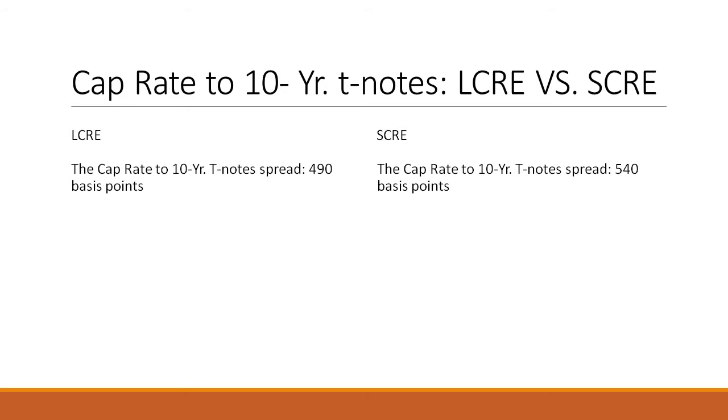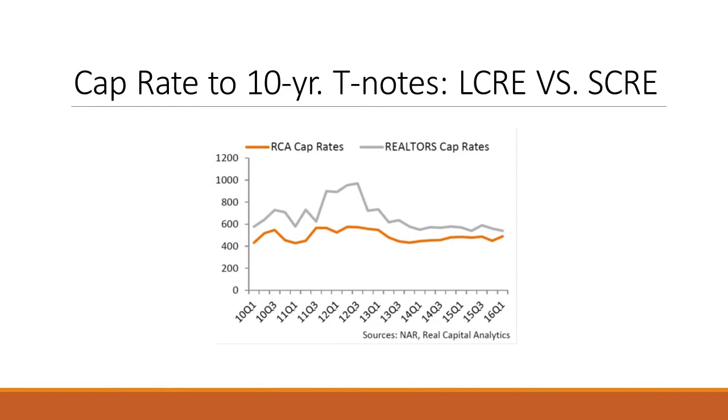So in smaller markets, we saw a spread of 540 basis points. So that's great for us. It indicates that in many instances, our commercial real estate is giving a better return than some of these large markets. So this has a little bit of an error here. The gray is actually the small market on this one, and the orange, if you can see the orange, is actually the larger market. So historically, it's not uncommon to get a higher return relative to the 10-year T-note in our smaller markets.